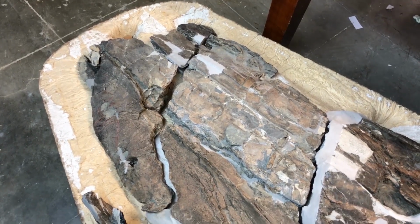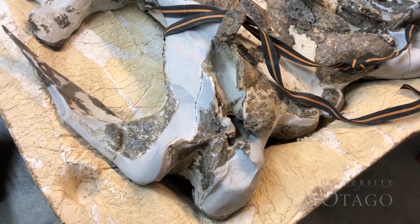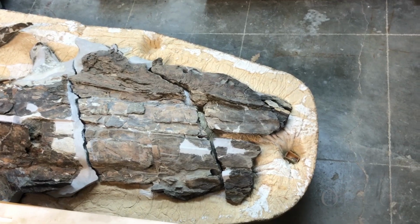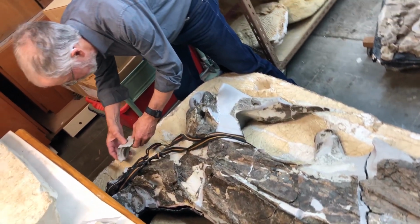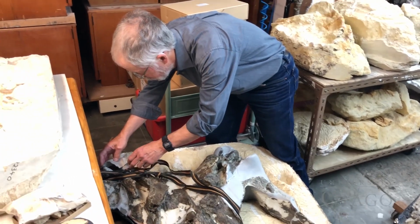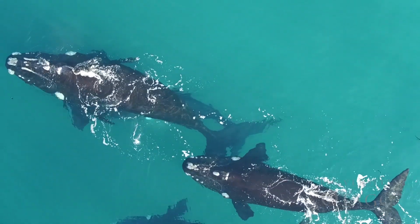This fossil whale is from rocks that have been dated about 34 to 35 million years. That's about halfway back to the age of the dinosaurs. It was quite early on in the history of whales. The fossil is one of the oldest in the lineage of baleen whales. The baleen whales are living whales and they are big filter feeders.